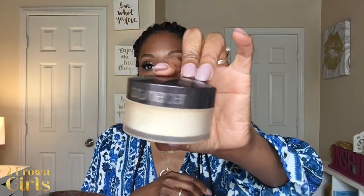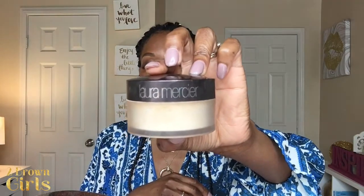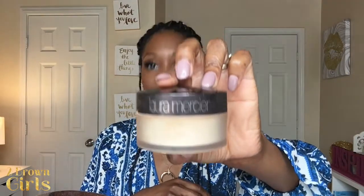And doing all of these steps, you'll definitely notice the longevity of your makeup. So what I'm going to first use again is the Mercier translucent loose setting powder. This is in the color translucent, the original formula. It's kind of a sheer, not buttercup, but more of a white powder, a beige color. And I just use that in the areas that I highlighted.